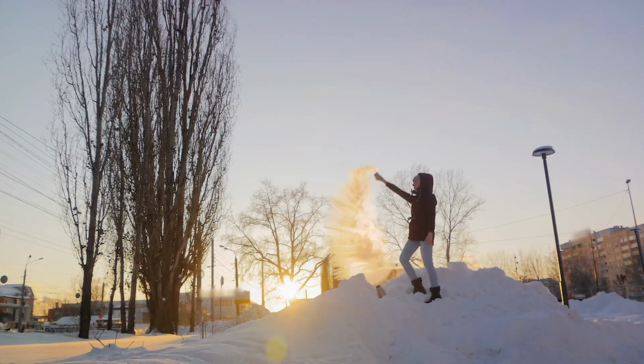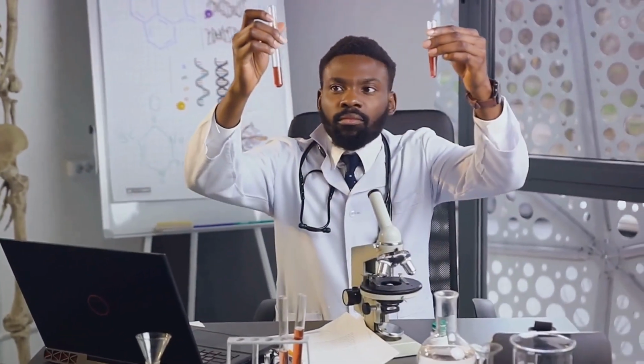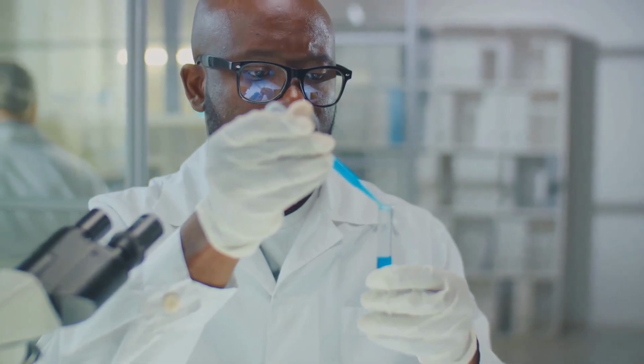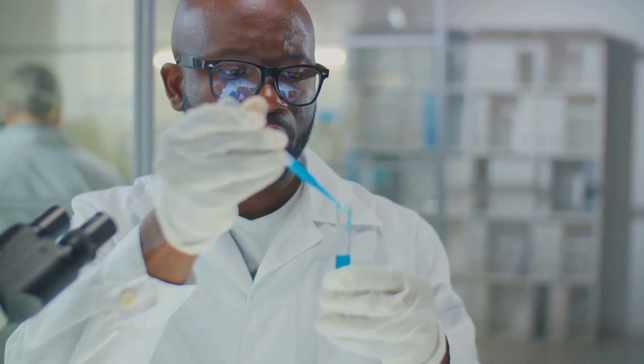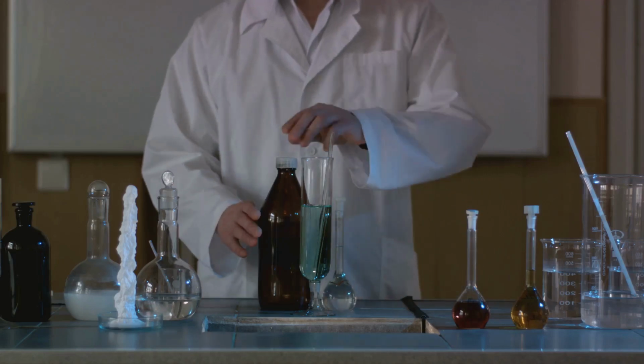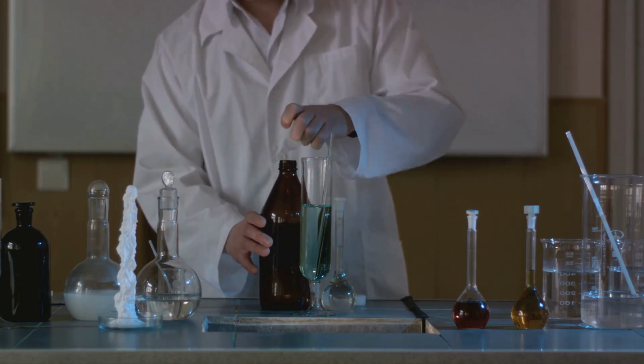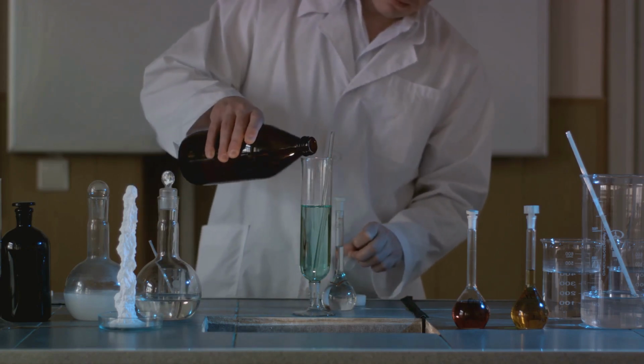We're about to dive into the intriguing world of the Mpemba effect. This peculiar phenomenon is named after Erasto Mpemba, a Tanzanian student who, back in the 1960s, noticed that hot ice cream mix froze faster than a cold one. He faced skepticism, but his observations were eventually backed by experiments, leading to the recognition of this effect.